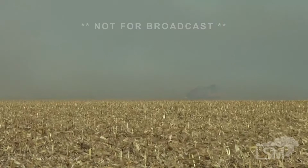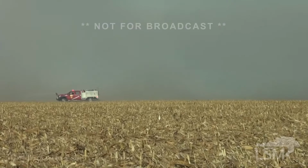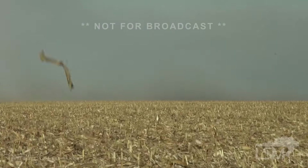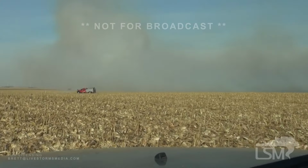To try and stop the fire from spreading. We don't know at this point how far to the east. We don't know at this point how far to the north the fire has burned. It may continue to burn in that direction and give firefighters a run for their money here as it continues to do so. You can kind of see he's spraying water now to try and get around this fire.